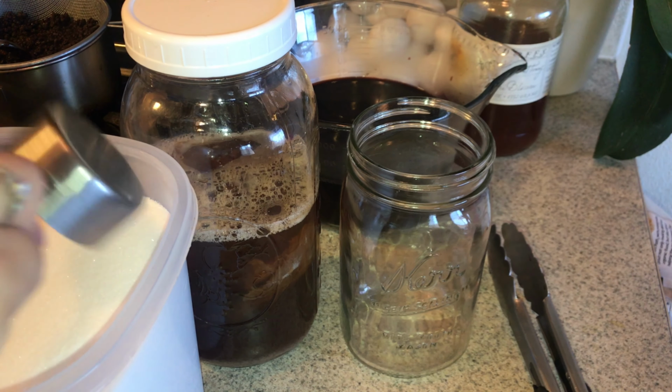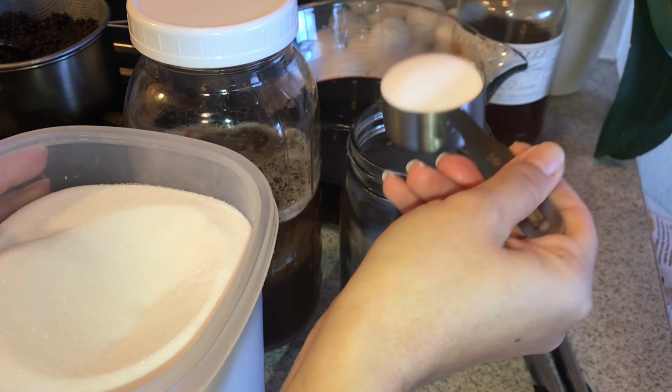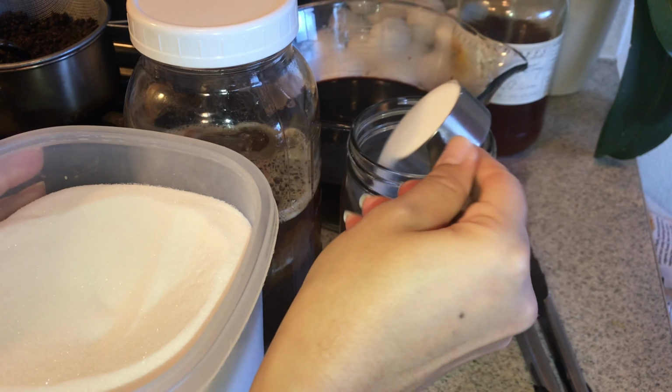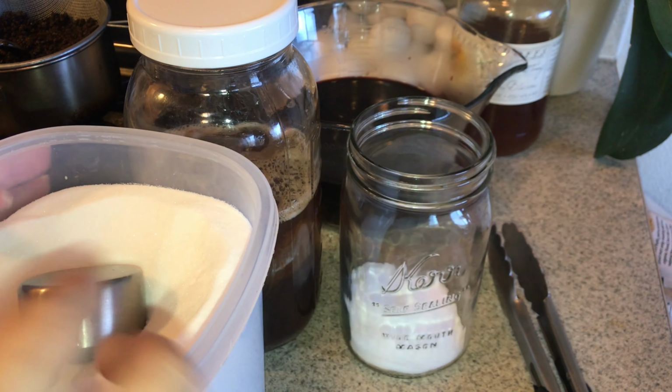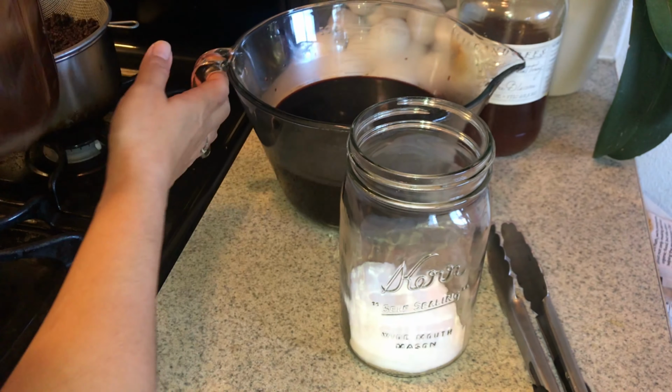So what that means I have to do is take my half cup of sugar and put it into a container that I'm gonna mix my half of my juice in.